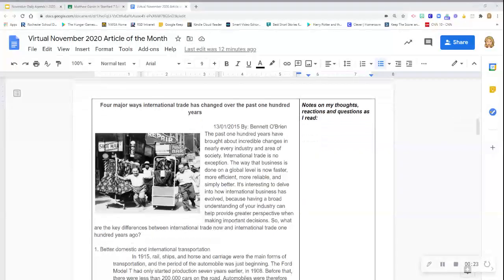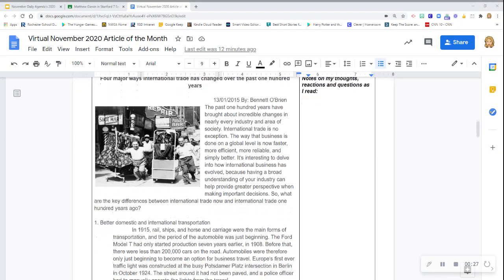And the article is titled Four Major Ways International Trade Has Changed Over the Past 100 Years. So, this article is a little older, but it does match up with our theme of movement. So, here we go. It was written by Bennett O'Brien.